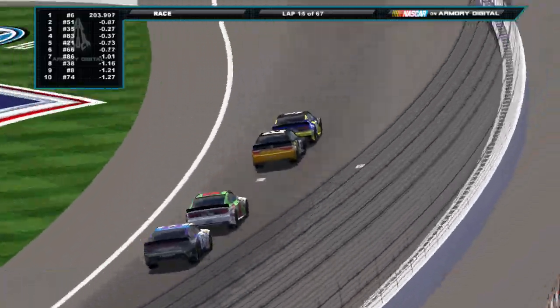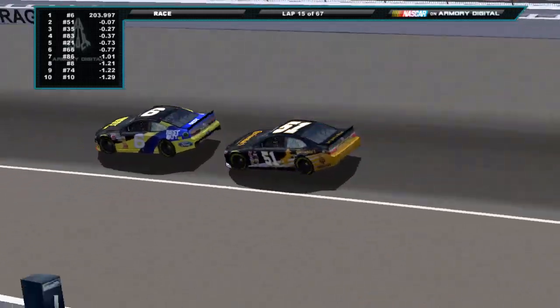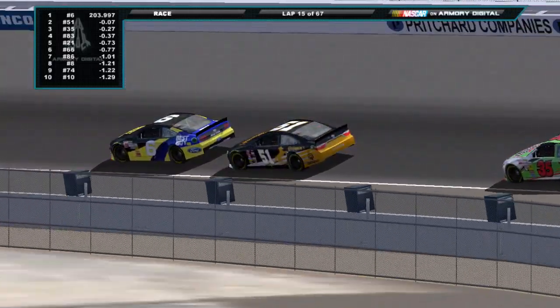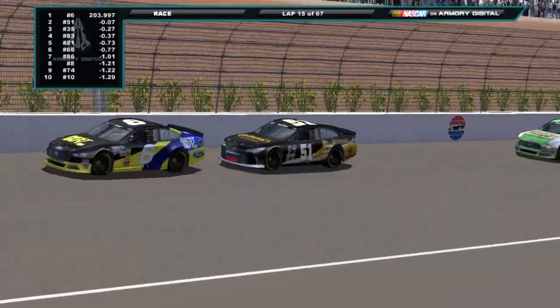Then it's back to Roman Rahal and Ryan Monaco. First pit stop already on its way. It's already going to be happening soon. Lap 27, 12 laps.